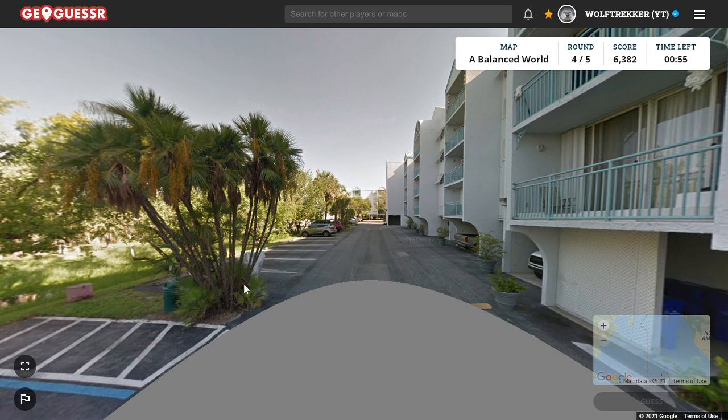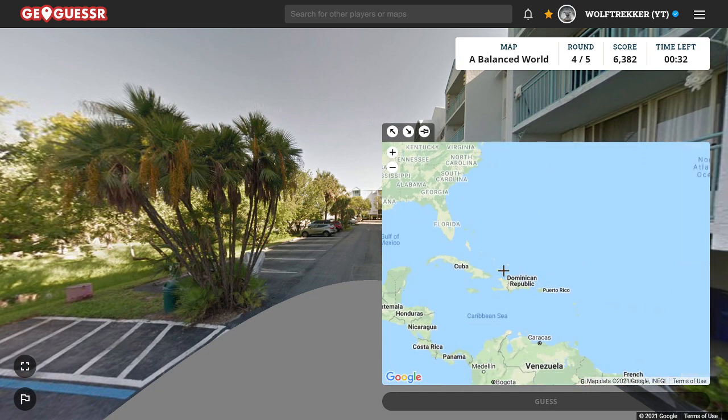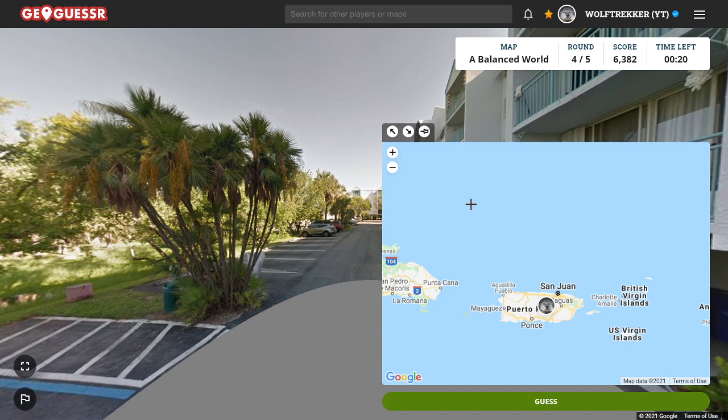Okay, what is this? Well, it's a warm climate. We've got these trees. We've got no front plates. We've got these pickups, so it should be at least in the Americas. No front plates means either certain states in the US, Puerto Rico, Mexico occasionally, and Dominican Republic, kind of the options. Given that it's tropical, I'm going to say around Florida. Probably not Mexico. Maybe Puerto Rico then.